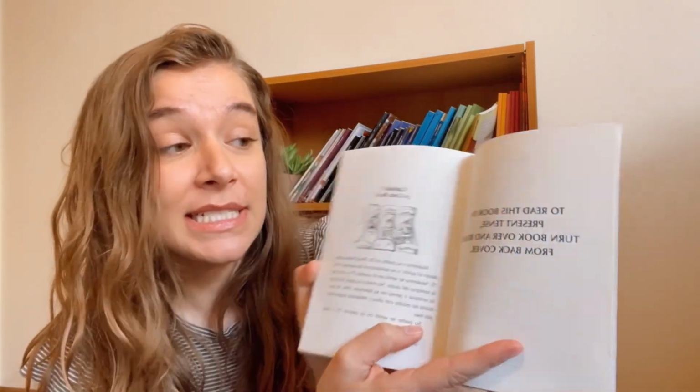So if you start this direction, right, it says to read this book in present tense, turn book over and read from back cover. So if I read this way, it's in a different tense, which is awesome for Spanish 2 because sometimes you're working more on present tense and sometimes you're working more on past. So this book is just really flexible for your levels.